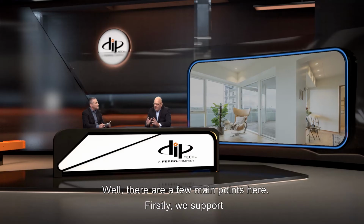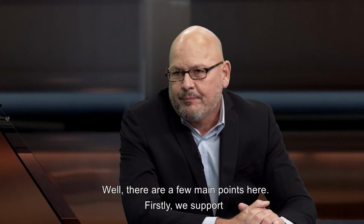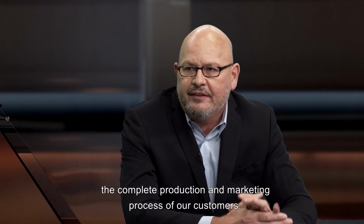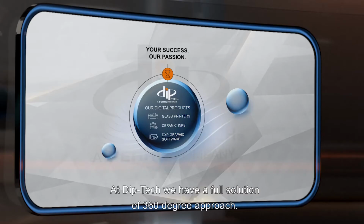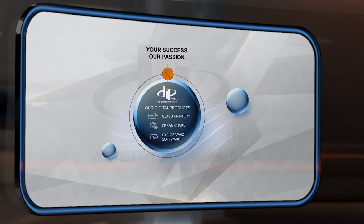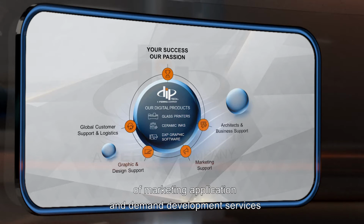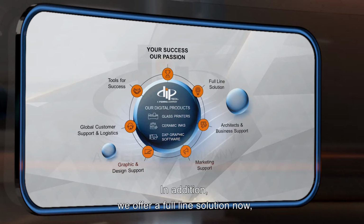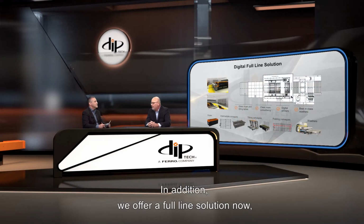And what is Diptech's market approach for glass processors? Well, there are a few main points here. Firstly, we support the complete production and marketing process of our customers. At Diptech, we have a full solution, a 360-degree approach. So what we do is we design, develop and manufacture printers, inks and software. We provide 24/7 customer service and a full range of marketing, application and demand development services, including sales training, social media development and more.